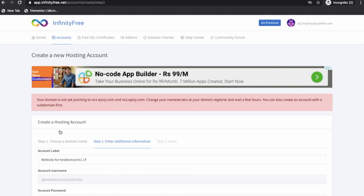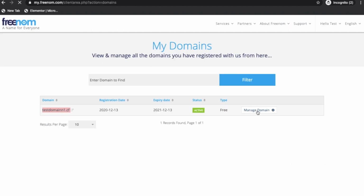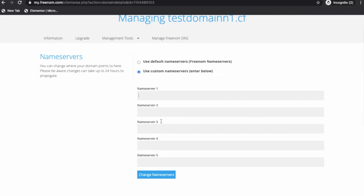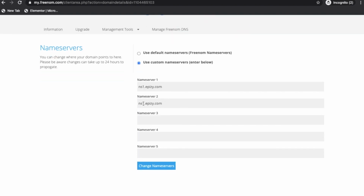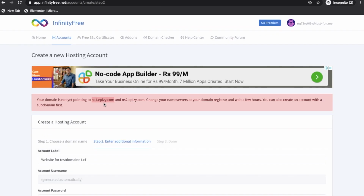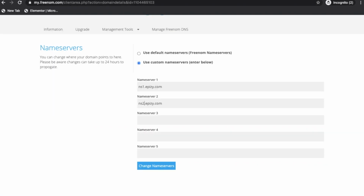But here you will see that your domain is not pointing the name servers. To make your domain point to the name servers, all you need to do is copy the first name server and go to manage domain, management tools, name servers, and enter custom name servers. So just change the name servers as they are provided, ns1.apz.com and ns2.apz.com. Here you can check that the name servers I had entered are correct, and just change your name servers like this.